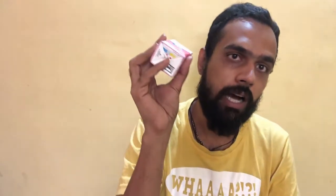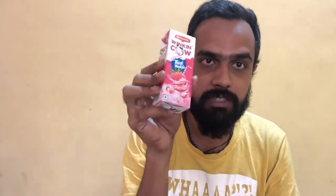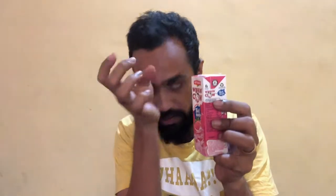So guys, like the chocolate flavor, this one also comes in a tetra pack. Again, it has the Britannia branding right here, the Winkin Cow branding underneath it, and then the flavor mentioned here, strawberry-licious thick shake. And since it's a strawberry flavored milkshake, the packaging is in pink and white color. In the chocolate one we have seen that it was chocolatey brown and white color. In this it is pink and white, showing pink for strawberry and white for milk. So this is the strawberry-licious thick shake from Winkin Cow.